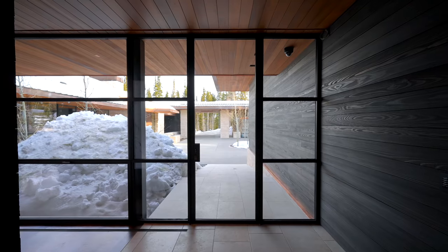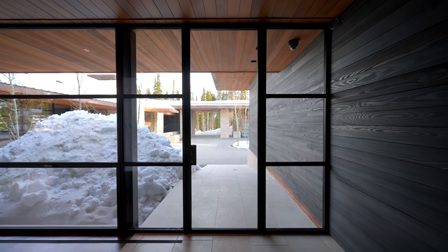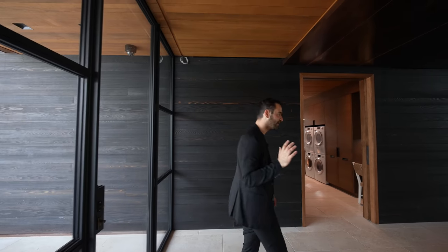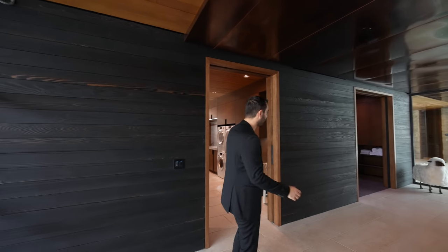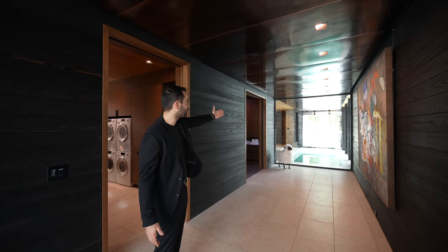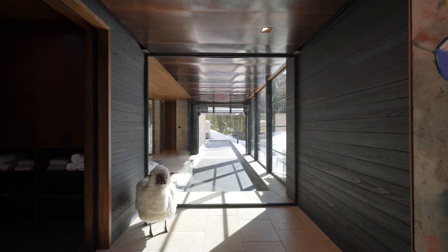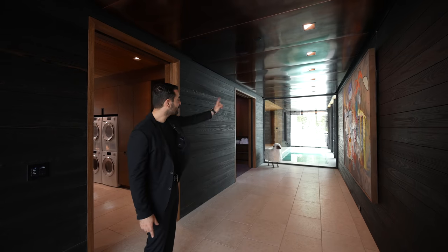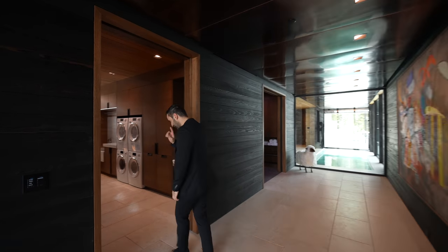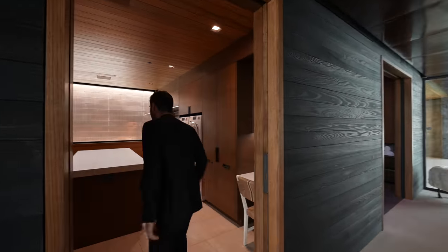This is that secondary entry point that we talked about. It's located right next to the second garage. And come in here, we have this hallway taking us to a laundry room or the utility room and the gym. And by the way, look at your view. Copper clad ceilings that go all the way to your indoor-outdoor pool. Super cool. We'll see that in a second. All right, let's go check out this room.